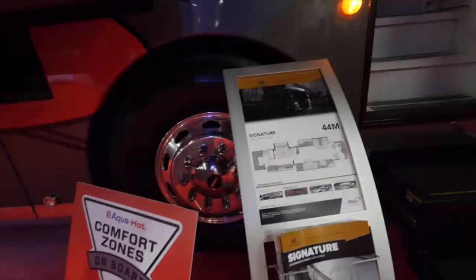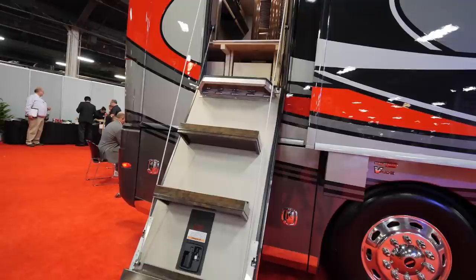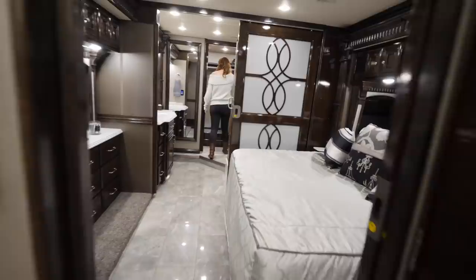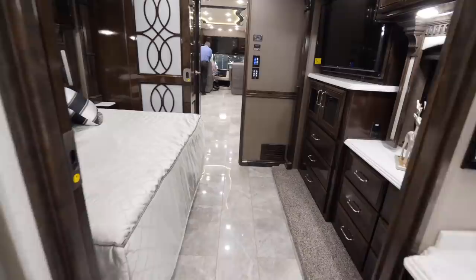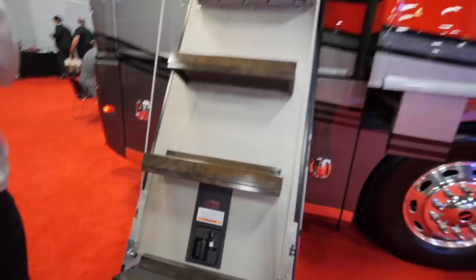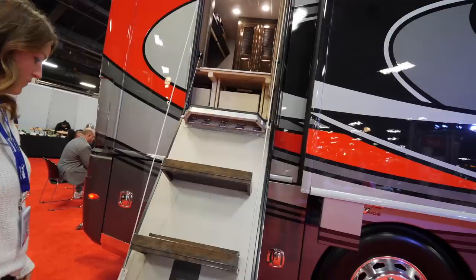This is a Monaco 44M. We noticed something on it we haven't seen before. I'm guessing a fire escape? I don't know. Is that what you would think? Yeah. I guess somebody's worried about getting out the back. You've got two exits in your RV, basically. So it is a fire escape. Okay. That's pretty cool, then. Huh. Never seen that. It makes sense though.